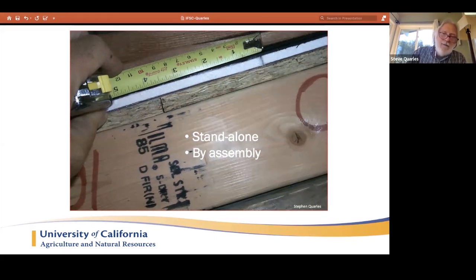Other kinds of materials that need additional fire resistant materials would be like a recycled plastic and rubber roof covering. They need an additional material other than the building paper and the roof sheathing that would be common in this country.